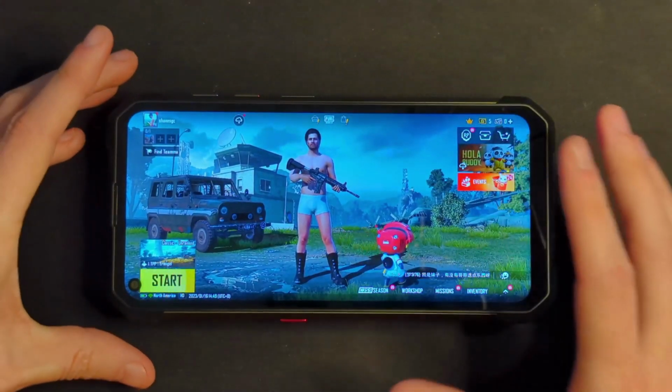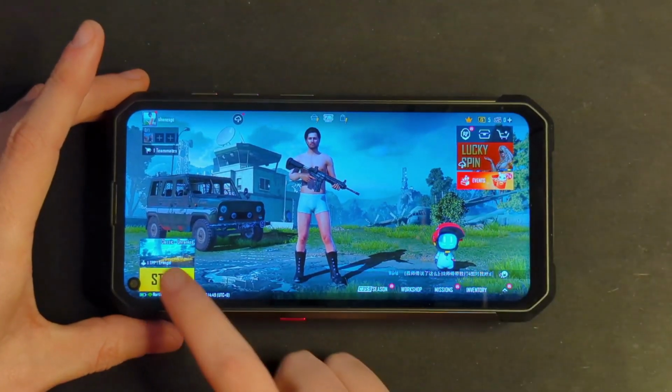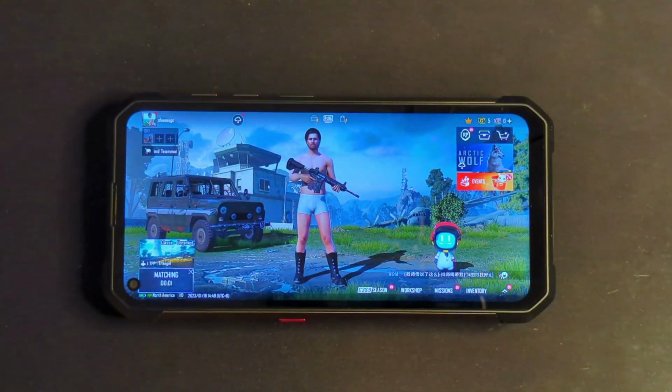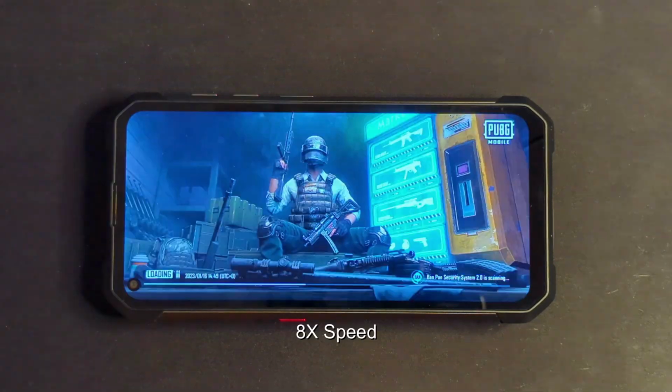We'll lay it down and see if that makes it any easier. Again, don't pay any mind to my performance in these things because it's not going to be very good. But it doesn't take a super long time to actually get into the game. It's not too bad at all.